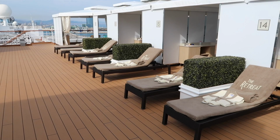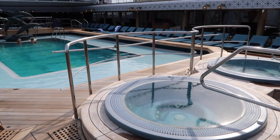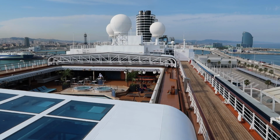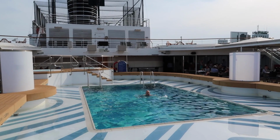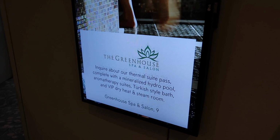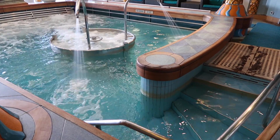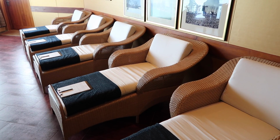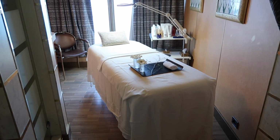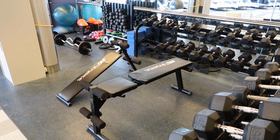So let's talk about outdoor activities and fitness. There are a number of pools on board, with the central pool being the Lido pool, which is a great pool because also when the weather's not so great, the roof can actually come over and that pool can be used all year round. Also at the back is the Sea View pool, which, as the name would suggest, has views out onto the sea. Now, the Greenhouse Spa is a large facility and has lots to offer. You have the Hydro Pool, which is a great place to hang out, and there are also some relaxation areas linked to that. Then of course you have the usual spa treatment areas and spa rooms, and then you have the fitness center, which is a large, well-equipped fitness center.